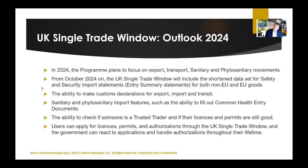Then moving into 2024, we then move into the fun stuff. Export, transport, phytosanitary and phytosanitary movements will be the focus. We will then include the entry summary declarations for both EU and non-EU goods. We will have the ability to make customs declarations for export, import, transit. We will then have the SPS import feature. So we will now be able to fill out our health certificate using the single platform.